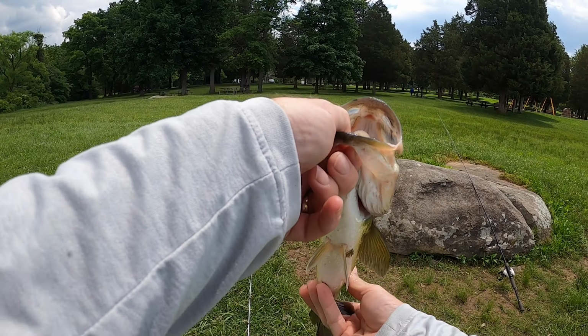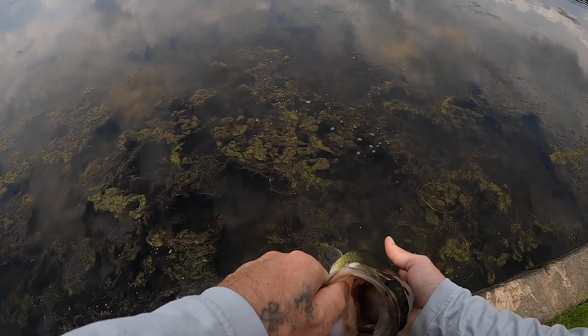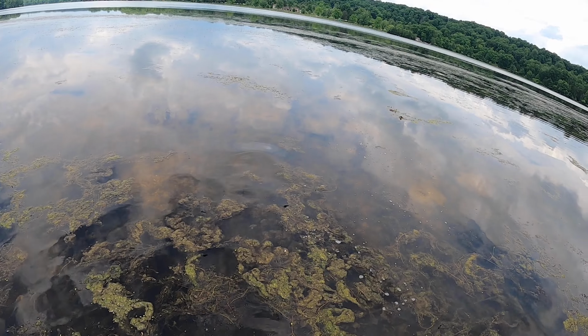Can't tell me they don't want the frog. Nice, beautiful bass. There he goes.